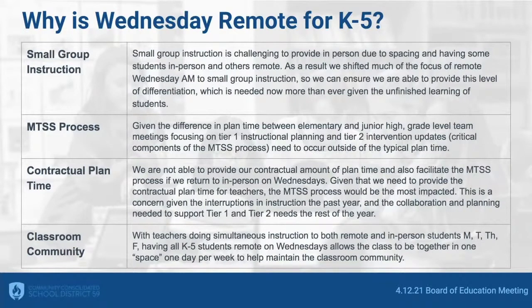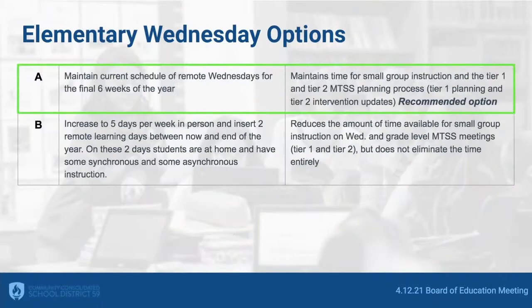Question. So yeah, because I know a lot of the comments that I've received from parents are, I think, the misconception of, are the students not going to get COVID on Wednesday? Is kind of the thought. So it's important that they understand why the Wednesdays are there.